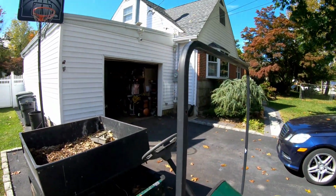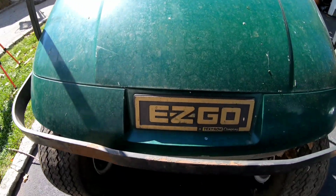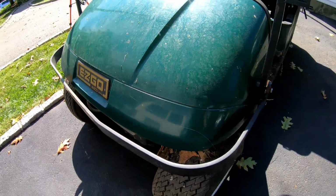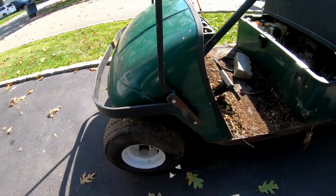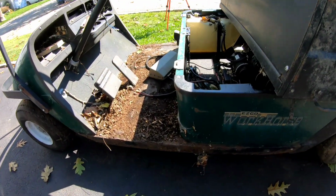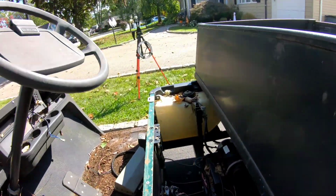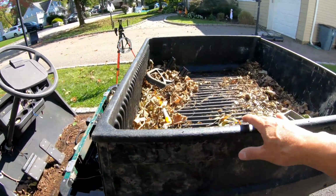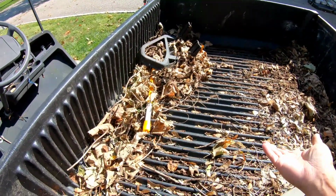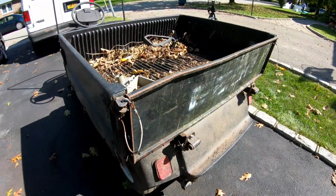Has what used to be a roof. Bumper. EZGO, a Textron company. I've heard of Textron somewhere, I don't know where. Like I said, it appears that all 4 wheels hold air. Frame has some rust, but not rot, you know what I mean? Which is good. This bed, the liner inside is good. I mean, really good considering, you know what I mean? Has a tailgate that you can open, right?